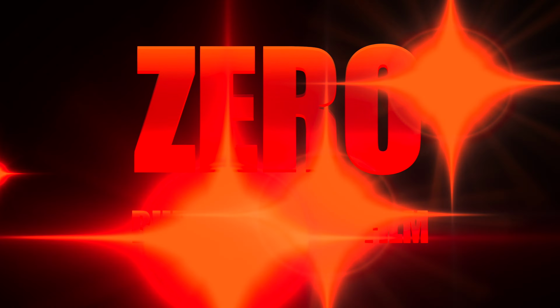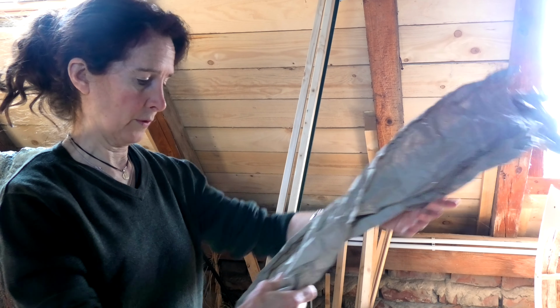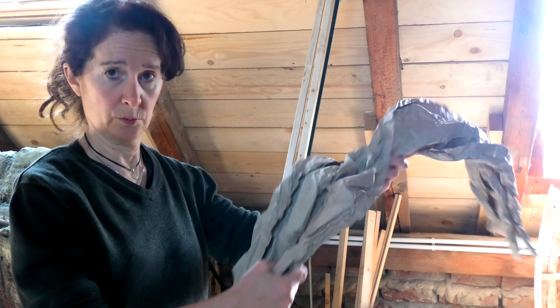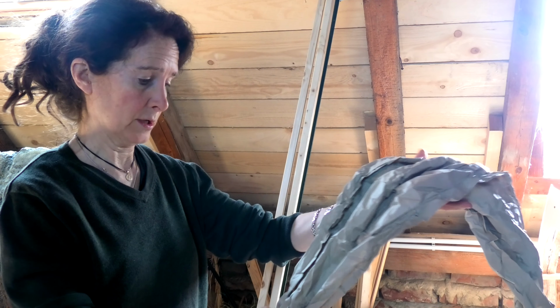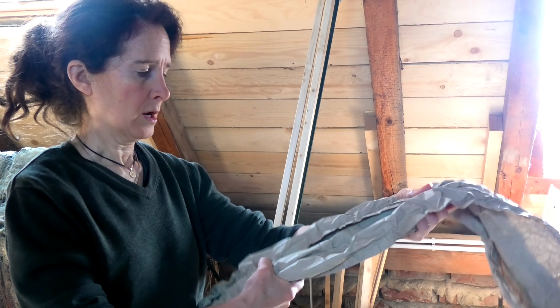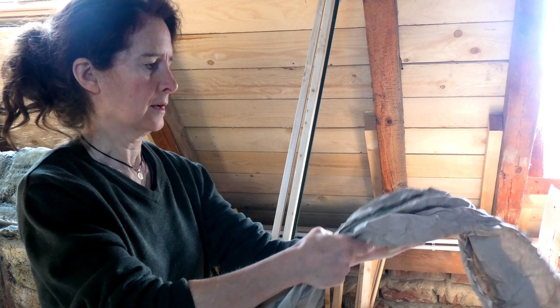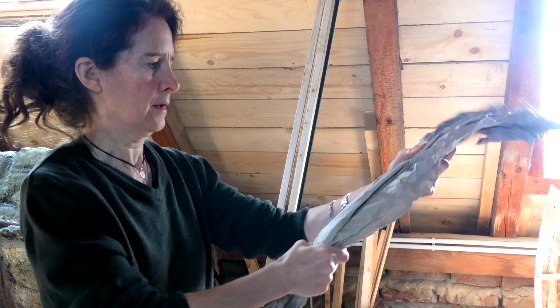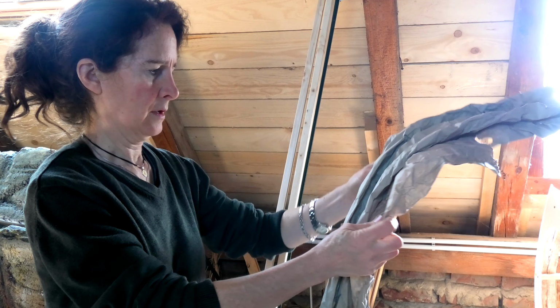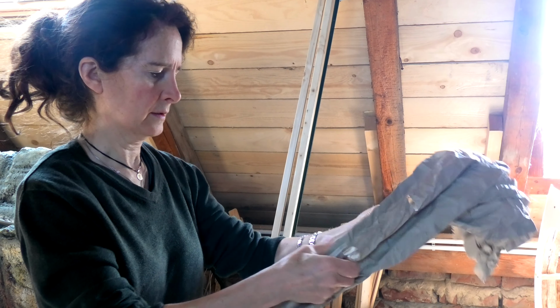The only problem is if I actually have enough packaging to do the whole cave. This packaging comes with this sort of accordion-like effect, which makes it really good for packaging, but not so good for the interior of a puppet cave. So I will try to pull out the accordion structure and make something that looks more like rock for the interior of a puppet cave.